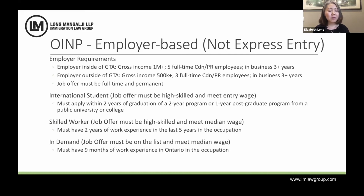Okay, there's one more, and that one is open right now, which is the in-demand stream. Now, this is one of the only streams where the person doesn't have to have a high-skilled job, but the job has to be on a stated list. And so some of the occupations on there are things like construction laborer, truck driver, personal support worker, or nurse's aide, I mean, in nursing facilities, etc. Okay, and so in order to qualify, you have to have 9 months of work experience in Ontario in that occupation in the last year, and also meet the median wage.